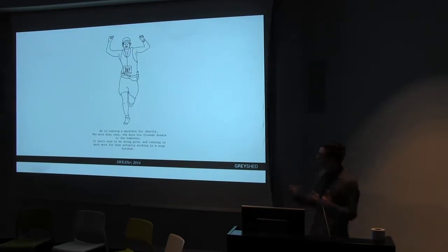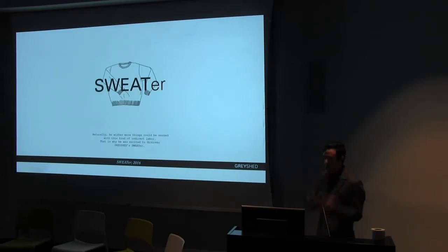So this is one of these questions of indirect labor that I have. Why is it necessary for you to donate money to cancer for some random person to run a marathon? There's no correlation between the moral output of your money to a good cause and someone that you knew exercising for their own benefit.